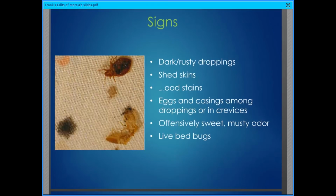Here are some of the signs of bed bugs. You can see dark, rusty droppings and shed skins, blood stains, eggs and casings among droppings or in crevices. And yes, there is an offensive, sweet, musty odor if there's a large concentration of bed bugs. And also, you can spot live bed bugs. As I said before, they do scurry very quickly.